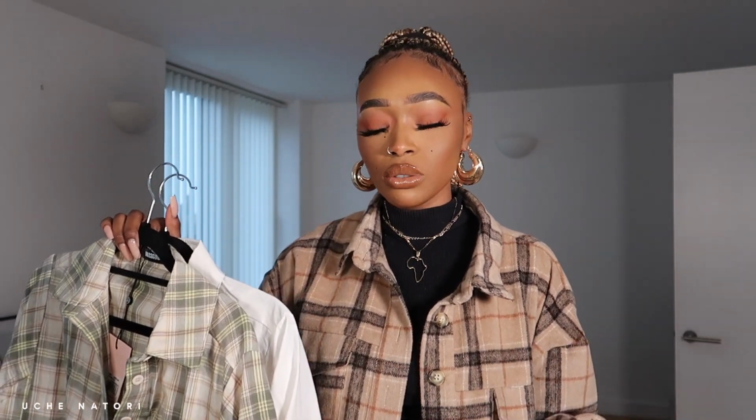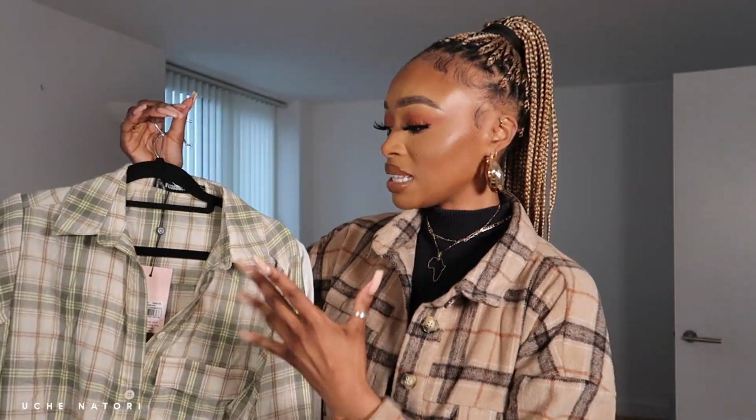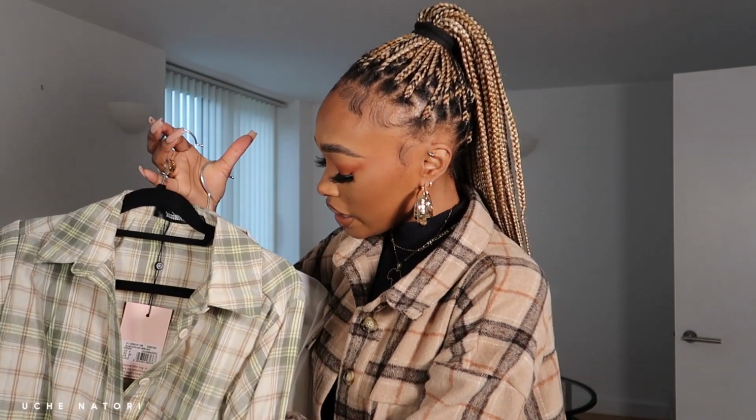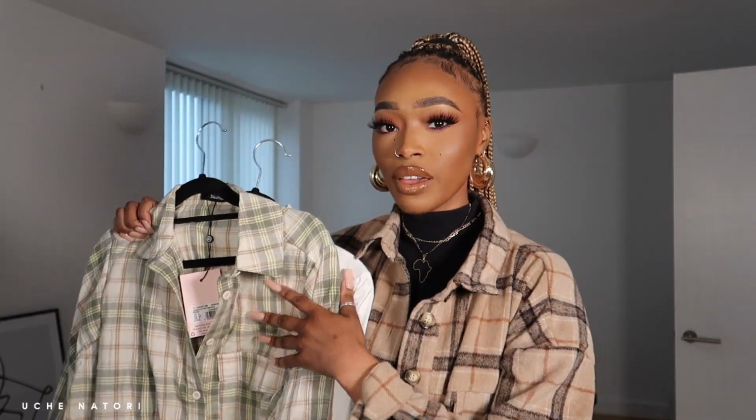Just fitted with some cute sandals, cute little bag, nice hoop earrings, hair up like this. That's the kind of vision I'm going for with these, but I really like them. I got both in a UK 6. 2 other favourites from today's haul.